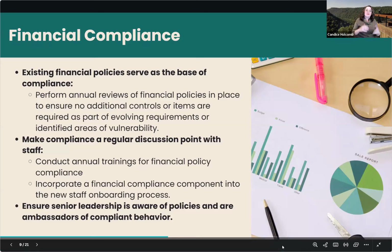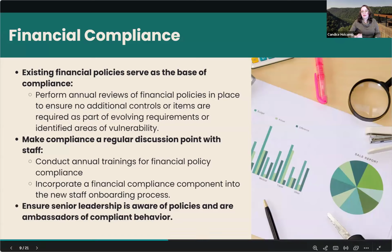So, lastly, with compliance and your financial policies, make this a part of your organizational culture. That means when you onboard new staff, you do so with some finance policy training added in so that they know what expectations are from day one. You hold annual refreshers, which we do at Generation West Virginia. And then also, really importantly, make sure your leadership leads by example. You know, when leadership acts in a compliant manner, it gives everybody else permission to do so.